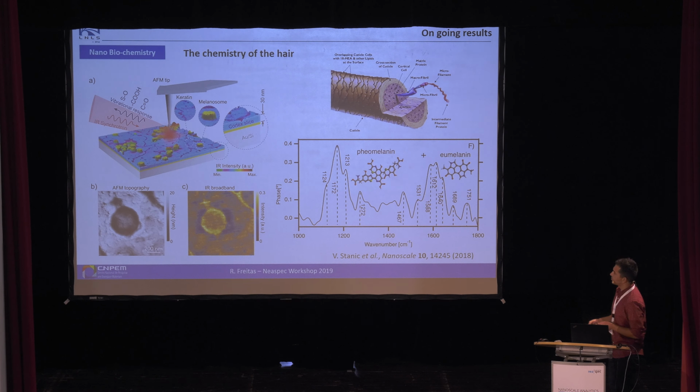So this is a pretty nice example where you have many peaks in the whole fingerprint range, and she could actually find many of the expected peaks from hair in these experiments. So this paper has very nice examples of spectra in this kind of application. You could even see 2 kinds of melanins there and correlate them to color. So this is something pretty nice.